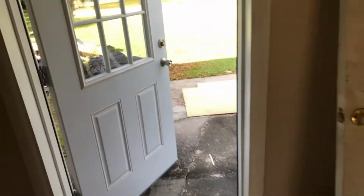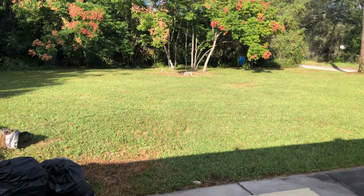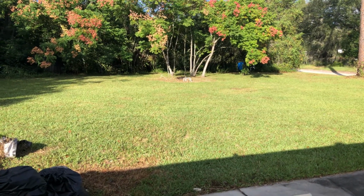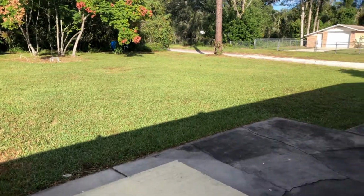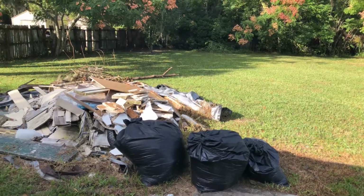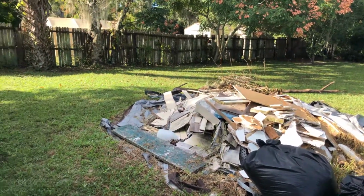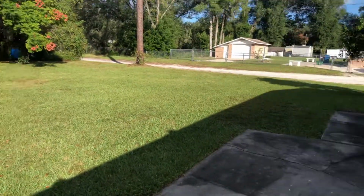And it's got a very large yard, front and back. So here's the backyard. There was actually a huge shed back there that was falling over that we tore down and got rid of. But it's got a really large yard. It's not fenced in. We're not going to fence it in, but I think a potential buyer may want to give themselves some privacy. We've got this garbage here we've got to clean up.